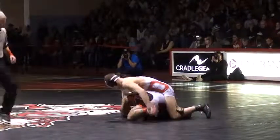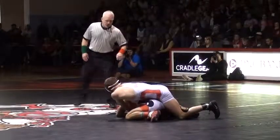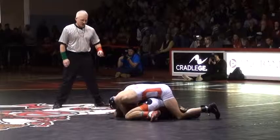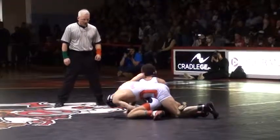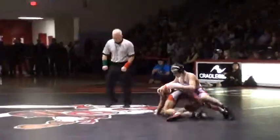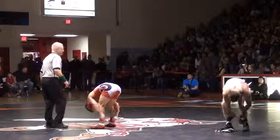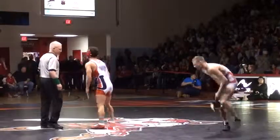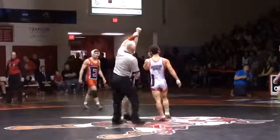10 seconds left. And this is the big one coming up here, folks. But DiJulius is going to put 4 more points on the board for the team score for Ohio State. Pick up a major decision. 12-1. DiJulius. 8-0 Buckeyes after 133 pounds.